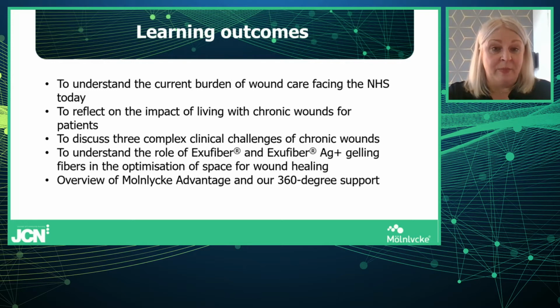Next, we'll reflect on our patients and the impact of living with a chronic wound and what impact that has on their life. And then we'll explore solutions to treat those unhealed wounds and improve wound care management. Moving on then to our range of gelling fibres, we will discuss the challenges of managing highly exuding wounds and cavity wounds. And this will include some real-world case studies which illustrate the key benefits that Exufiber can offer. We will then end with an overview of our 14-day challenge and also look at how Mölnlycke's clinical support managers can offer 360-degree support.